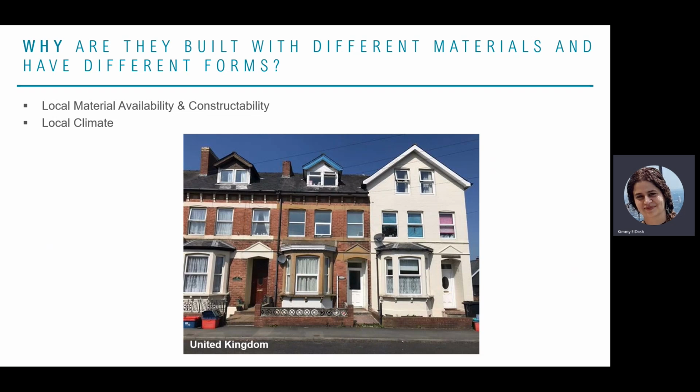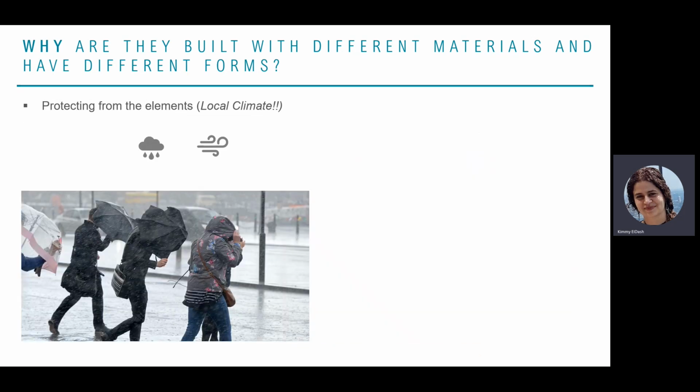This, for example, would be a typical 1900s Victorian mid-terrace here in the UK, which I'm assuming everybody would have seen at some point. So we know in general what we're trying to achieve. We're a cold climate. We have to protect our building, and protect ourselves with our building, from rain and wind. We know it can get quite wet and windy here.